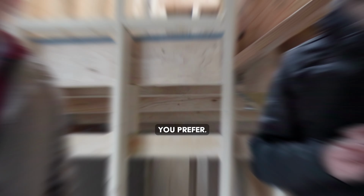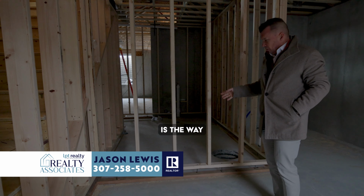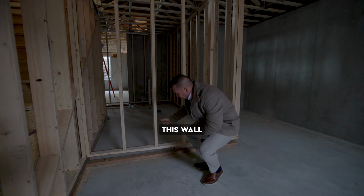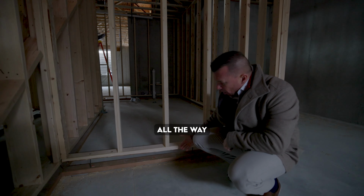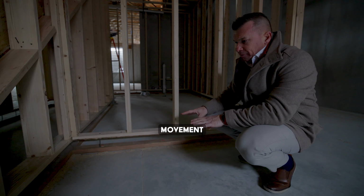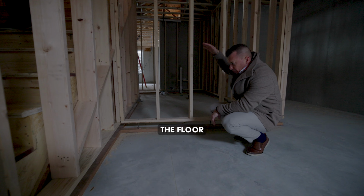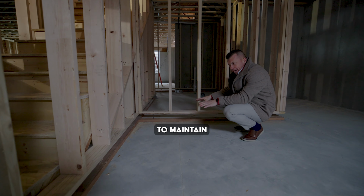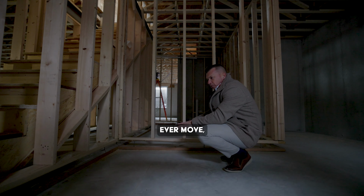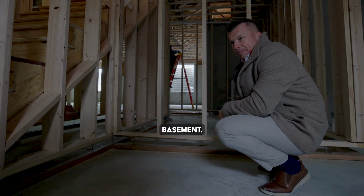I wanted to point out something that I often get asked questions about, which is the way that this wall is framed. This is a basement wall where this basement's finished, but notice that this wall is a floating wall. It's not framed all the way down to the concrete. The reason for that is with a floating wall, if you ever get any kind of movement with the concrete slab, it doesn't push the wall up to the main floor and make the floor uneven up there. It allows the slab to maintain a free floating state. So again, if this slab were to ever move, it doesn't affect this wall's aesthetics in this basement. So that's why it's like that.